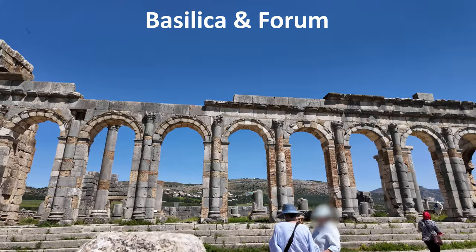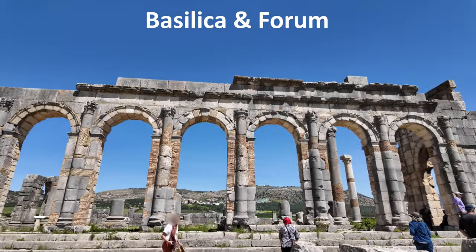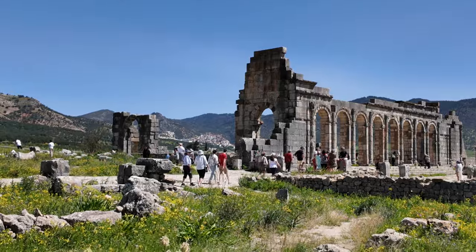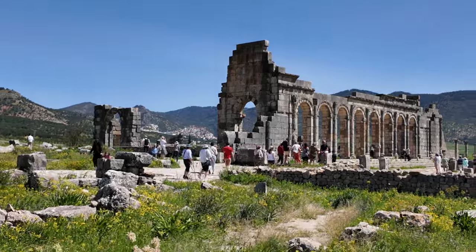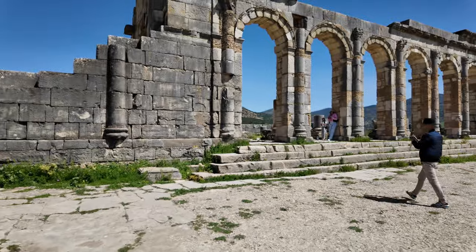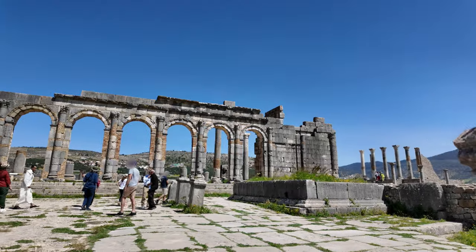The Basilica is the main judicial and government administration building. It's more than 42 metres long and would have had two stories. Beside the Basilica is the Forum, which is an open public area where markets would have been held. The Forum would have been lined with statues, but now only the pedestals remain.